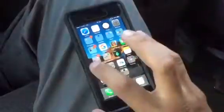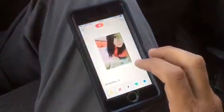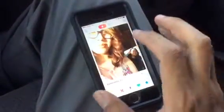All right, folks, here we go. You're going to open it up. Boom. Boom. There you go. There's all your fake profiles. And this is how you do it.